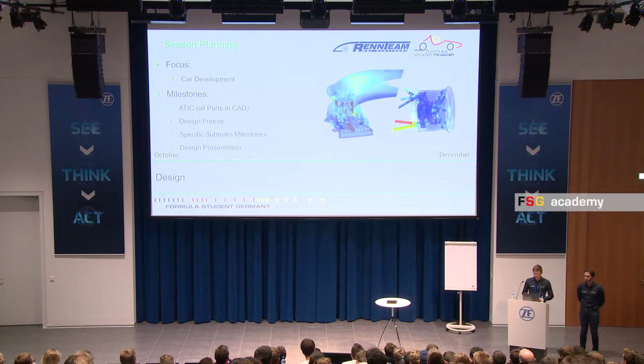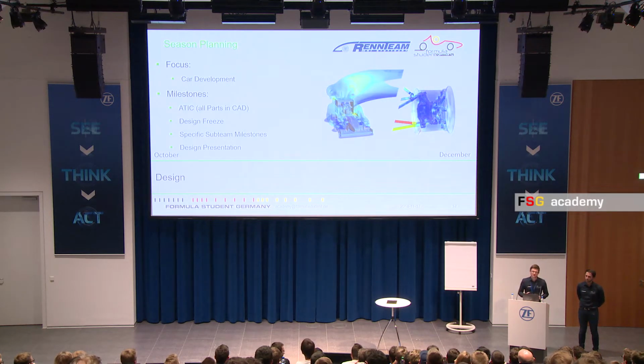The milestones over there are first the Ethik. I don't know if any one of you knows what this means. In German, it means alle Teile im CAD. So all parts in CAD. This is really one important step, because you have the model in the computer for the first time, which has all parts in it, and you know where parts could collide, where they are set, and you save your space for building them.